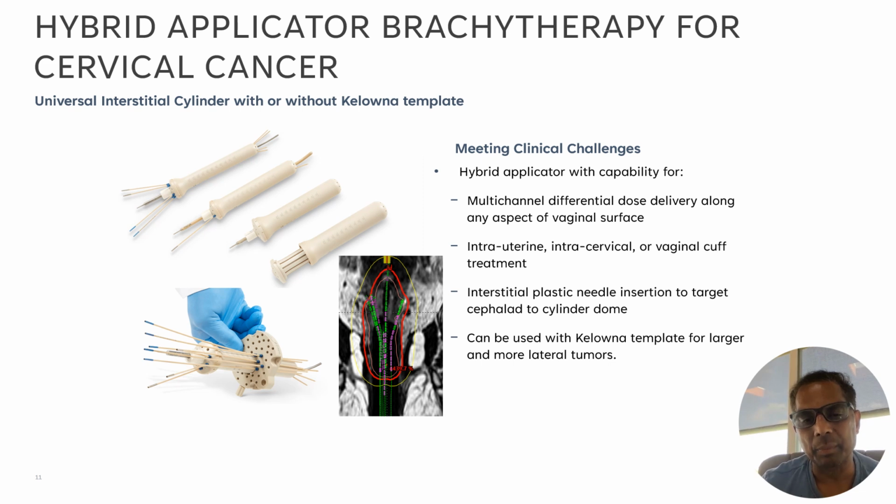Both of these applicators can be combined with the Kelowna template. So if you want to go more lateral or add more needles, you can use the template. But when you use the template, then you're going through the perineum. So this part of the applicator is through the vagina, but this part goes through the perineum, like any other template-based brachytherapy. So it's a versatile applicator. You can do tandem and interstitial cylinder alone. You can do tandem and multi-channel, or you can combine tandem and multi-channel with the Kelowna template to add to your flexibility.